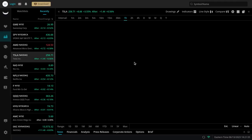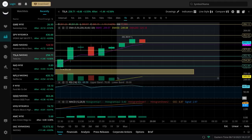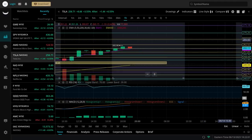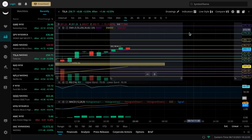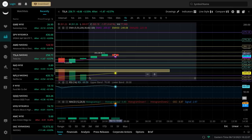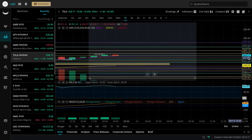For Tesla, if Tesla gets the bullish pump, we have some minor resistance levels at 262.5, 266, 270, and 275. 275 to 276 is the major resistance. If Tesla comes down, we're going to have major support at 250, followed by the 240 area.